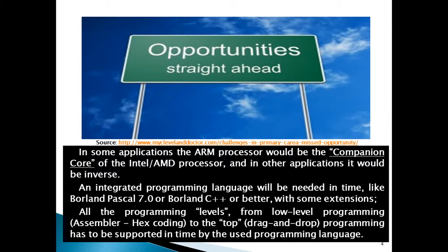In some applications, the ARM processor would be the companion core of the Intel or AMD processor, and in other applications it would be the inverse. An integrated programming language will be needed in time, like Borland Pascal 7.0 or Borland C++ or better, with some extensions. All the programming levels, from low-level programming, assembler or hex coding, to the top drag and drop programming, have to be supported in time by the programming language used.